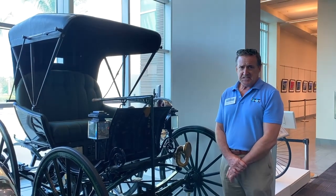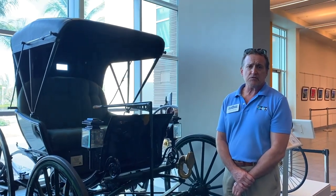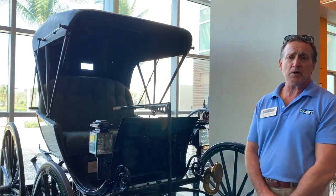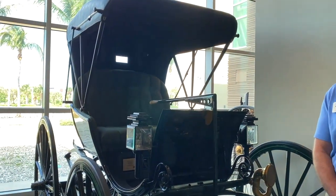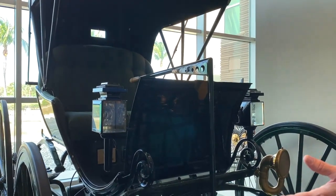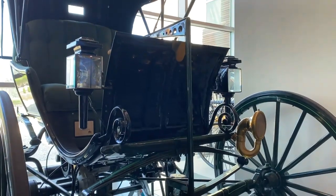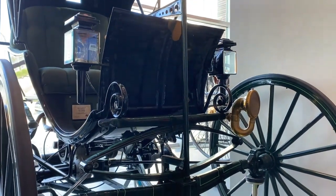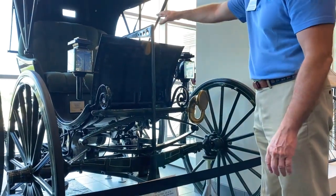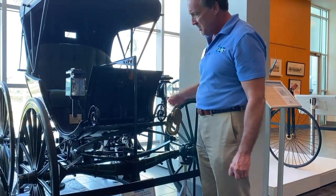This is an 1893 Duryea. The Duryea brothers founded the first automobile manufacturing company in America. It was located in Springfield, Massachusetts. This is a horseless carriage. They started with a ladies' landau, which would have had shafts on the front to harness the horse to. They removed the shafts, they installed a steering system with kingpins and a tiller, and they put a single-cylinder engine behind the seat.